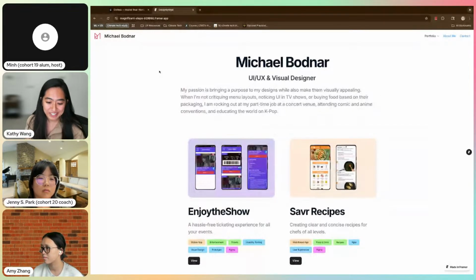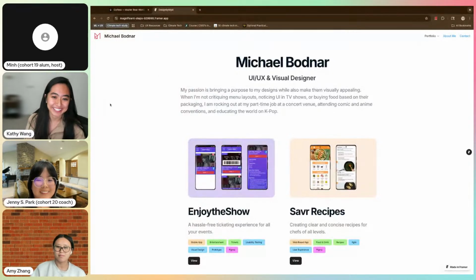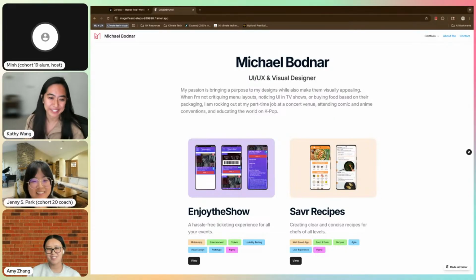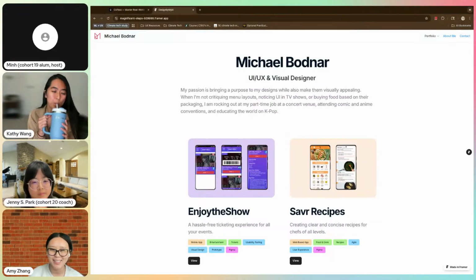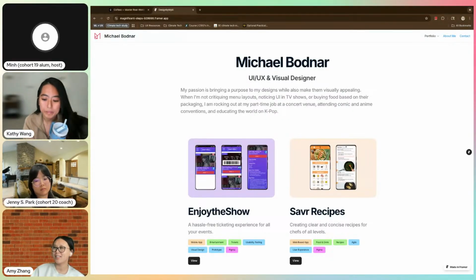Right off the bat: "My passion is bringing purpose to designs while making them visually appealing." Obviously, all designers do that, so that is a waste of a sentence. Take it out. Do you guys have examples of what a good first introductory statement is for a portfolio?